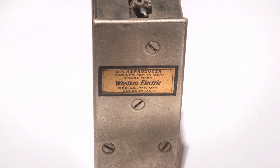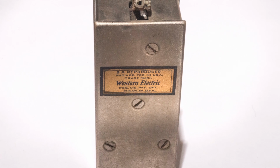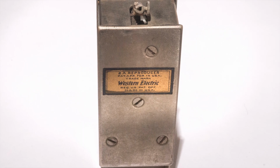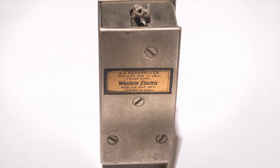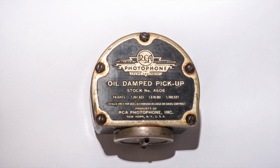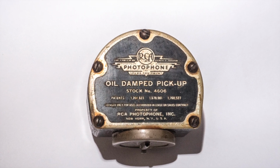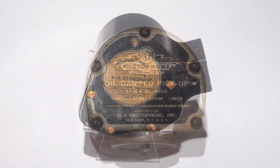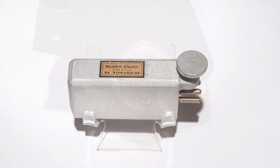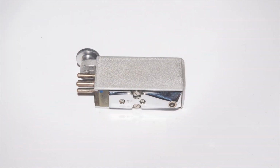1926 saw the introduction of electrical recording and playback. Replacing the acoustic sound box is the first electrical cartridge by Western Electric, the Model 2A. The first cartridge by RCA, the 4606 Photophone, followed in 1927. In 1928, Western Electric came out with the 4A, and this 9A is from the 1930s.